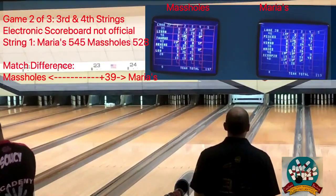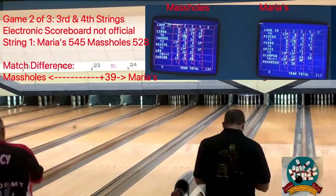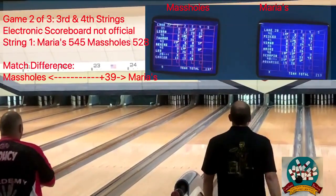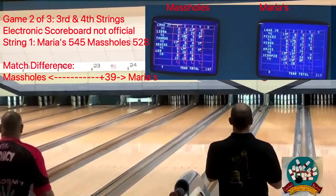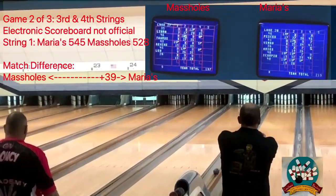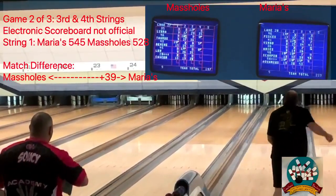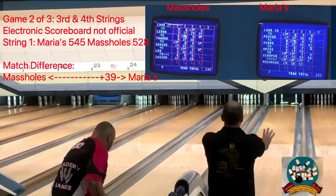Our second of three strings here from Leader Lanes in Nashua. This is the quarterfinals of the U.S. Invitational. Paul Grant with Bob Lee. Semifinals and finals we'll have for you today also, right after this. Singles competition Monday, teams Tuesday through Friday. Playoffs started last night, opening round. Quarterfinals, first of three matches today.